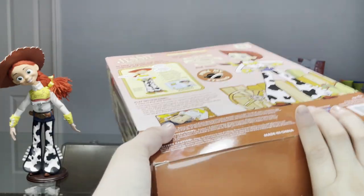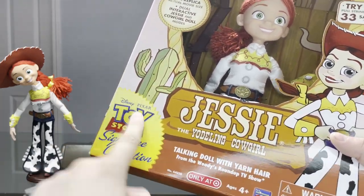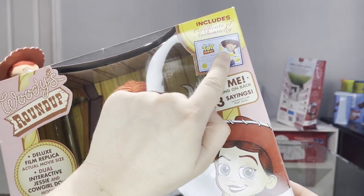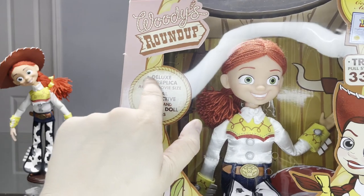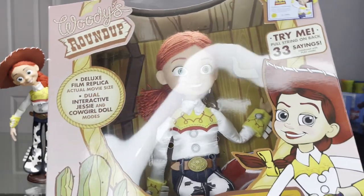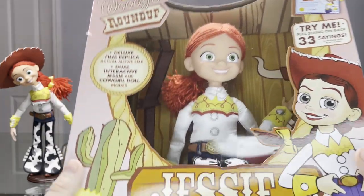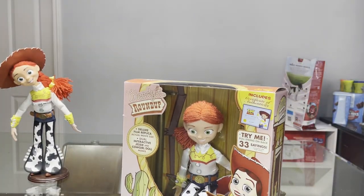It has a lot more on here and doesn't have the extra logos like the Thinkway Company logo and the Signature Collection logo. Obviously it does not come with a certificate of authenticity like this one. It says a lot more than the Disney Store Jessie. Here it says deluxe film replica, actual movie size. And this is interactive, so it has a mode where you flip a switch somewhere on her and you talk to her and she interacts with you. Now, I could honestly care less for that kind of feature. I've never really cared for that feature, even as a kid. So that's just one thing I like to point out.